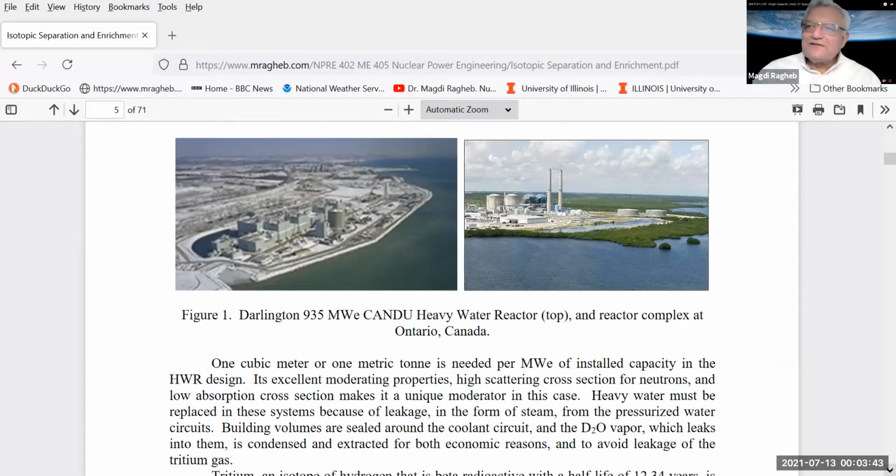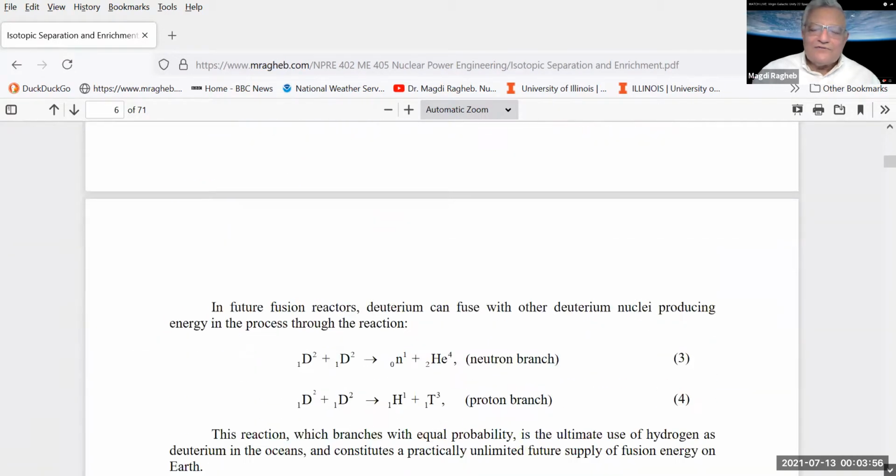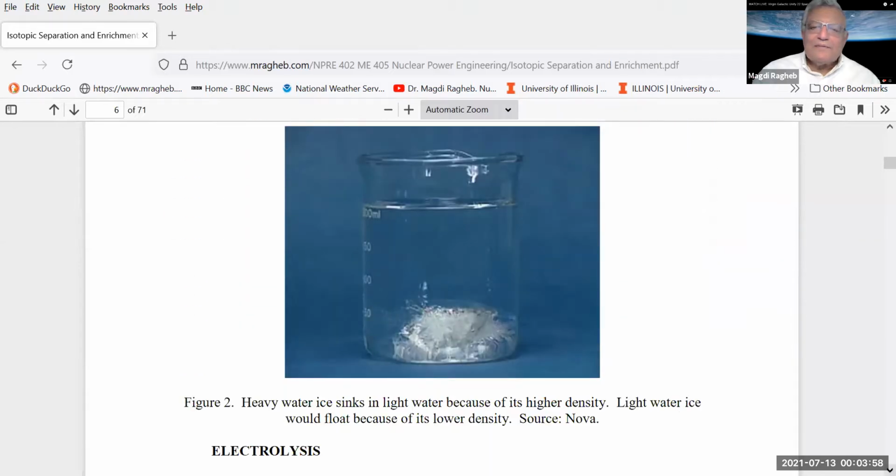But they're very smart. They also export that electricity, in addition to electricity produced from the Niagara Falls, to the east coast of the United States, to cities like New York, for instance, and make big money out of it. So that is an industrial process.